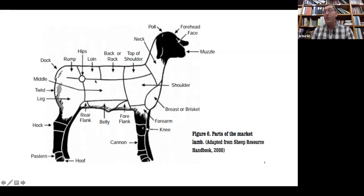Just like in all the rest of the species, the portion here we call the loin. Then we move back into the rump. So the rump is from the hook bones, going back to the dock. So all the area of the pelvis. The dock, what we call the shortened piece of the tail that is left on the back end of the animal, we call that the dock.